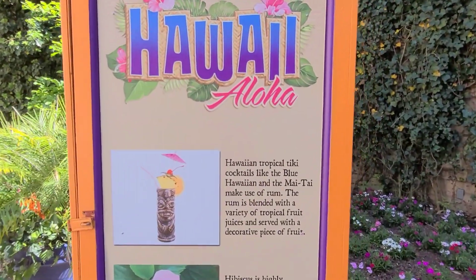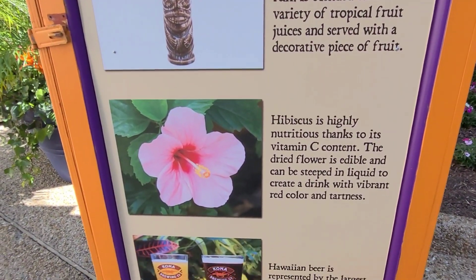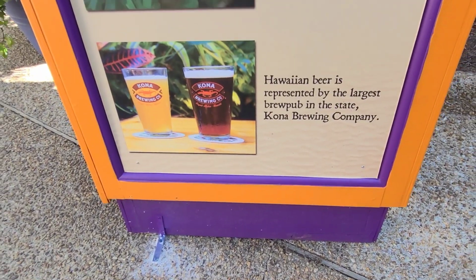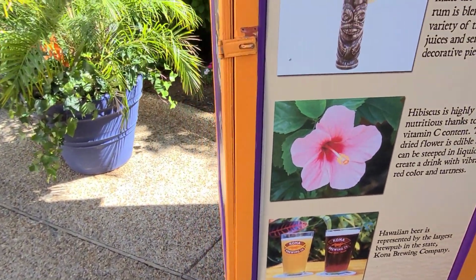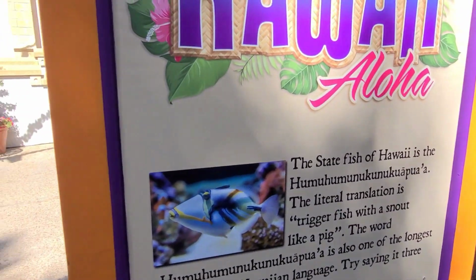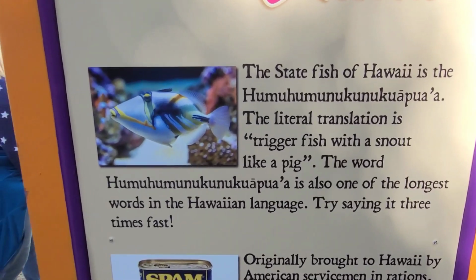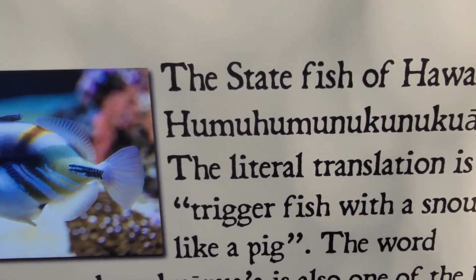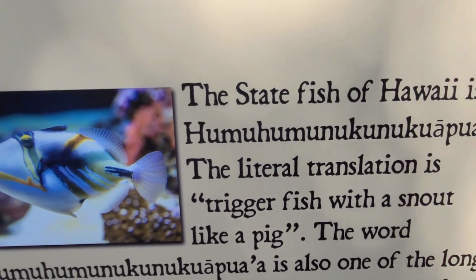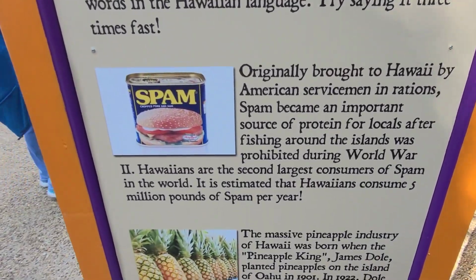And there you go. Aloha. Yeah, look, there's the state fish. Humuhumunukunukuapua'a. Say that five times fast.